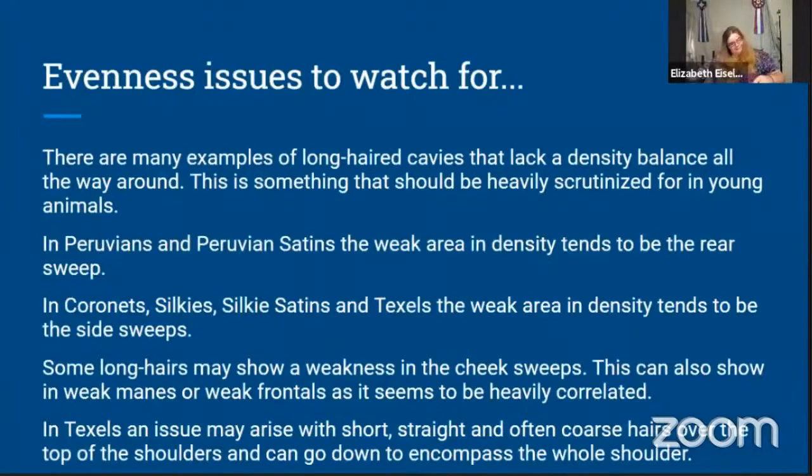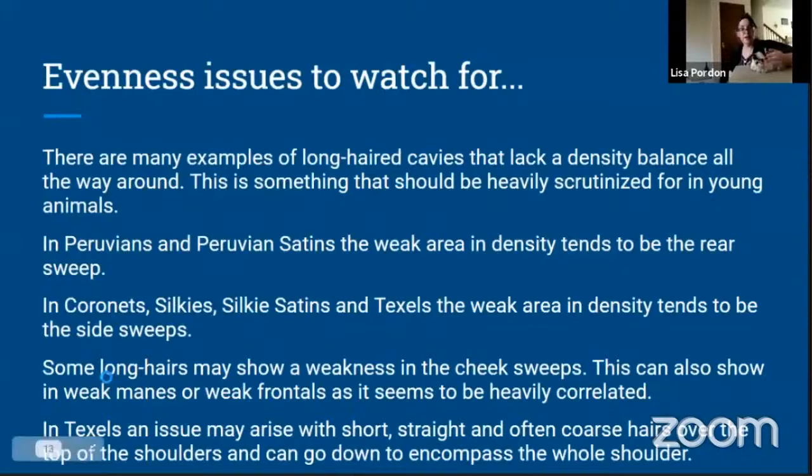So one thing that's important in all of the long-haired breeds is the evenness of the sweeps. You want evenness not just in length all the way around, but also in the density. So you're going to have to get in and feel and see if there's any weak spots. Ideally, you want it just to be as dense on one side as the other, in the rear and the frontal on a Peruvian, and the mane on a Silkie and Coronet as well.